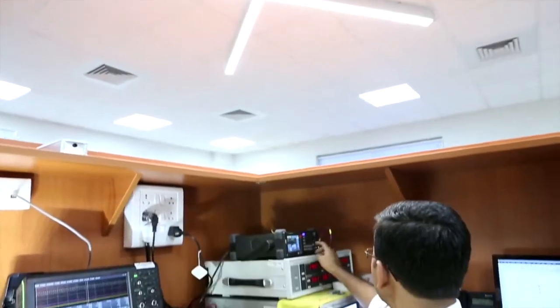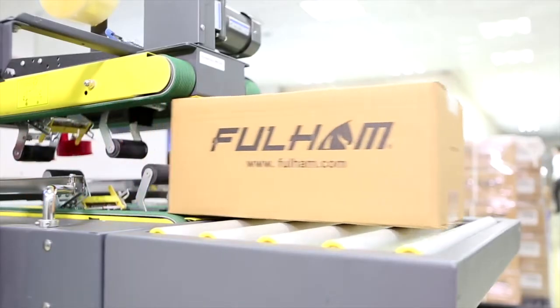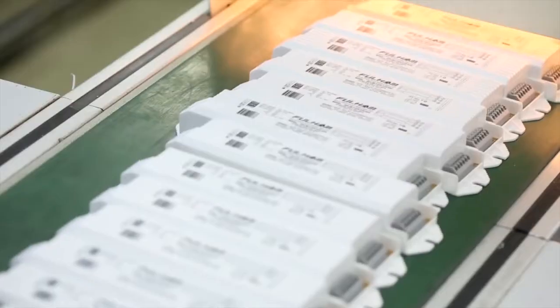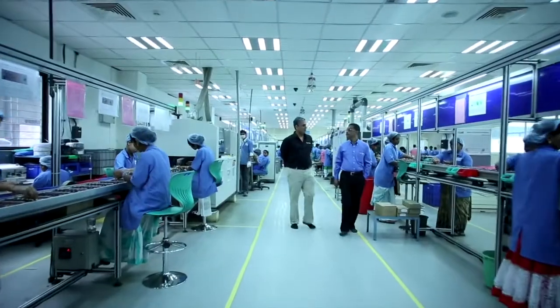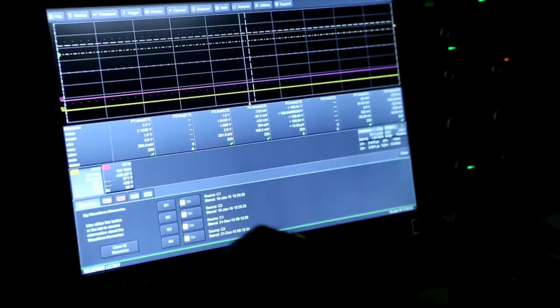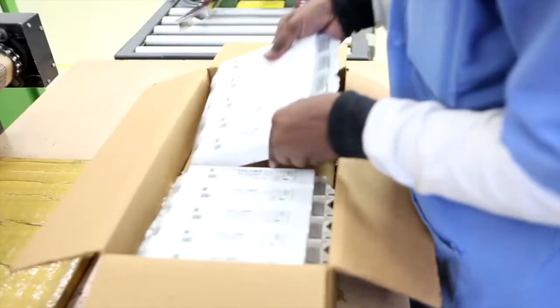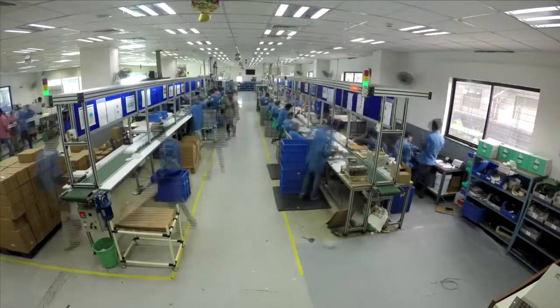Long known as a trusted supplier of fine electronic ballasts, Fulham has also emerged as a global supplier of new technologies, including LED drivers, light engines, LED modules, and emergency lighting solutions. As a worldwide leader in the lighting industry, Fulham uses American innovation to generate the spark for global production. Introducing Fulham India.